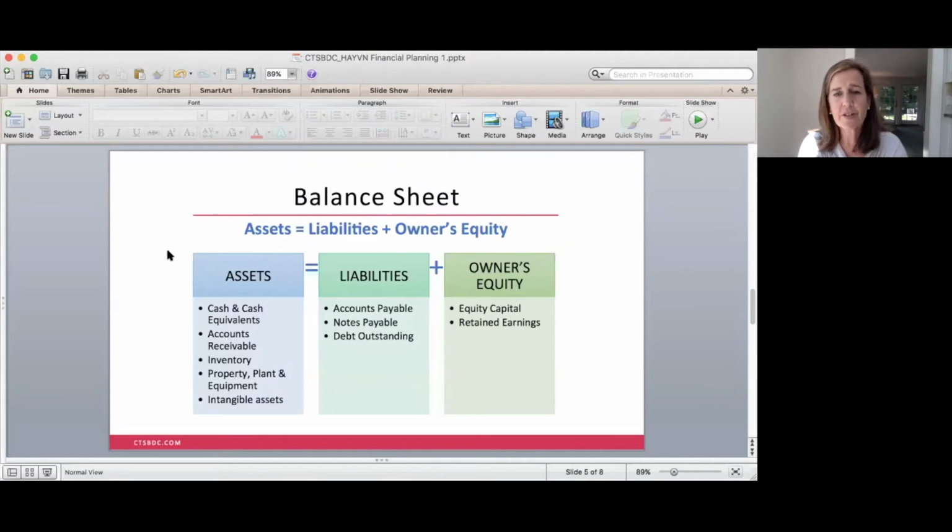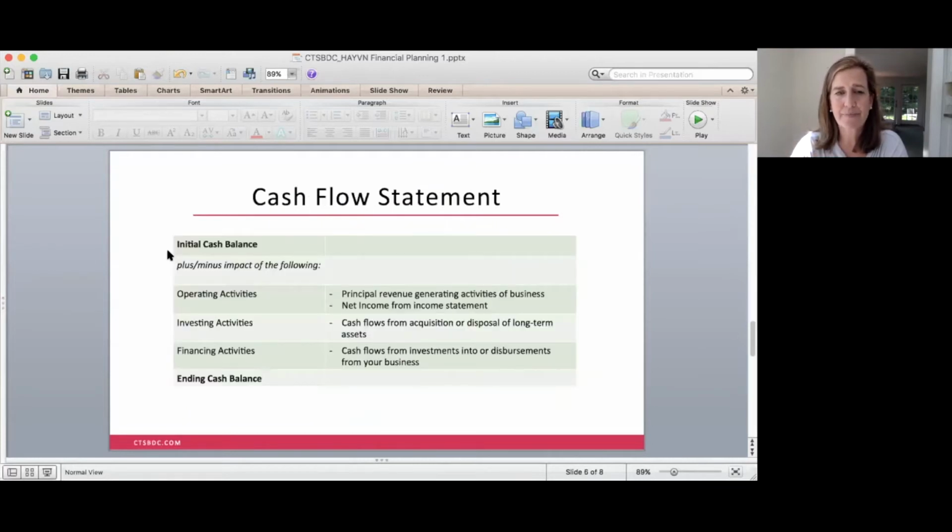So now on the other side of the equation, your liabilities, it's anything you owe to other people. It could be accounts payable, it could be notes payable, any time you've taken out a loan, and all of your debt that's outstanding. And then finally on the right, your owner's equity is any equity that's been invested in your business, and added to that what we call retained earnings, or the amount of your net income over time that you've kept in the business.